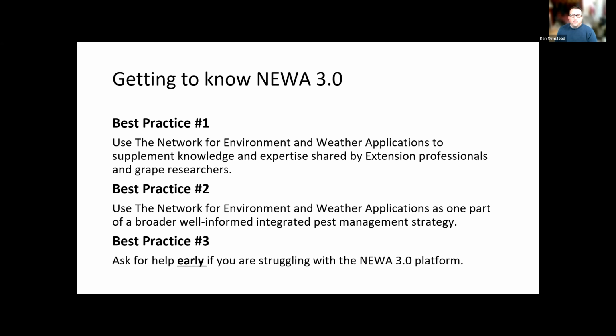So the NUA platform, we hope it's really good, but it should still be one tool in your IPM toolbox. You never want to make a decision in isolation. So the NUA models will do their best to predict a situation or a risk factor in your orchard, but if it doesn't look quite right, verify what it's saying.